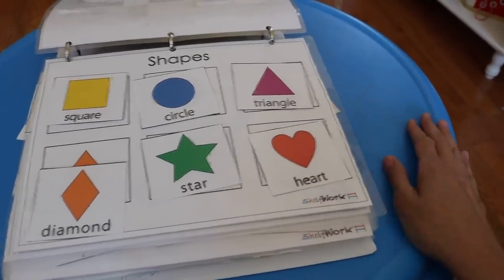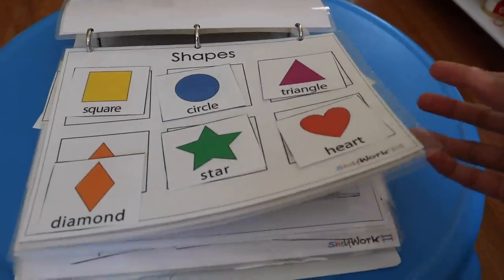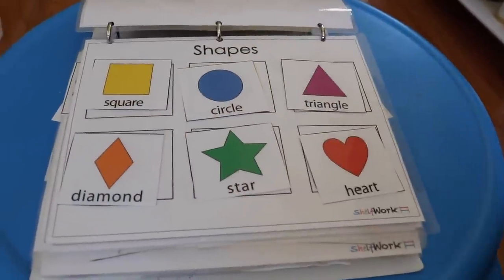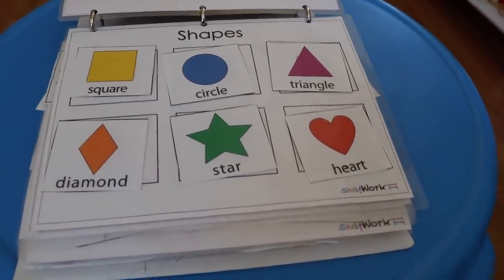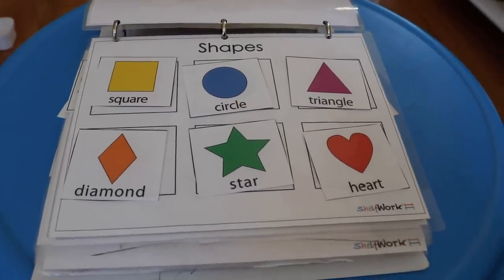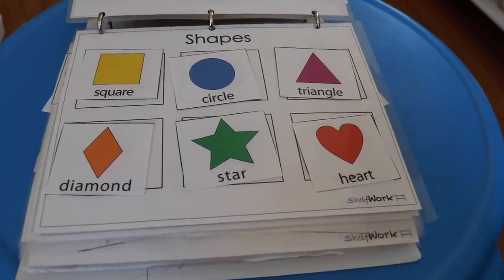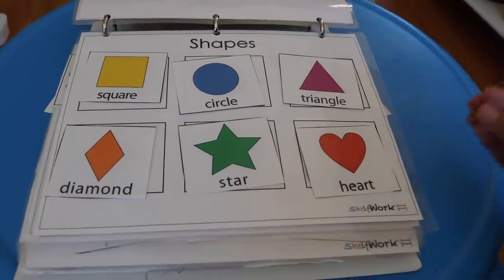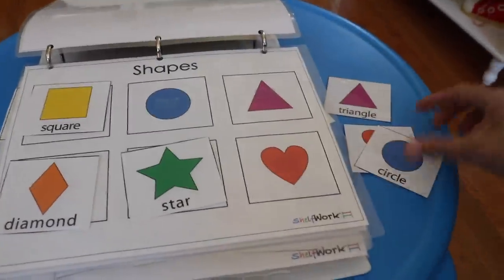So today we're going to be doing the shapes with this child. I like picking out different ones every day that we work on. And matching is a very important skill for all children to learn. This is going to be a precursor to puzzles, a precursor to so many things. Visual discrimination is even important for letter recognition later on. And so I love this binder because it goes over all the basic concepts in a fun way in which they're matching. So I take all the pieces apart and then I have the child match.